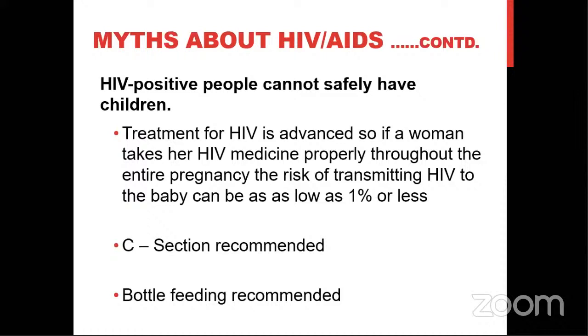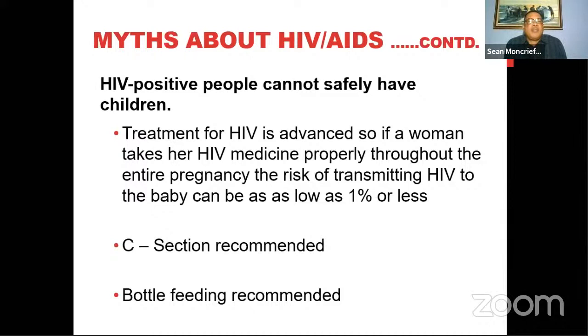Another one, HIV positive people cannot safely have children. Rubbish. I've just explained to you that yes, there are pregnant women who are HIV positive. If they take their medication properly, they can reduce drastically the chance of their baby becoming positive.